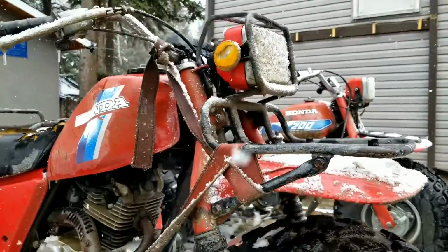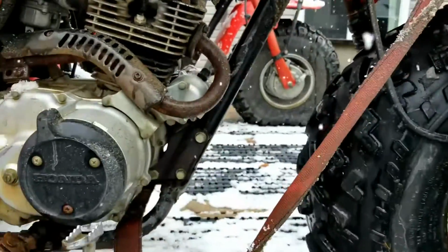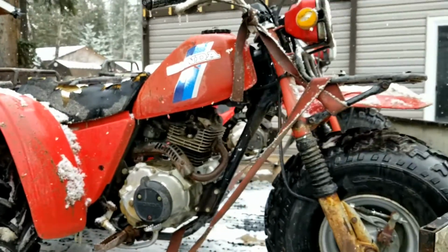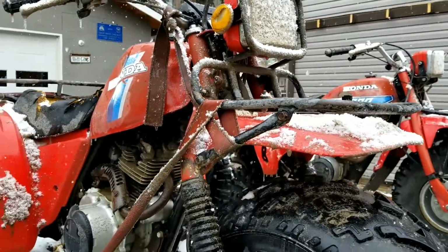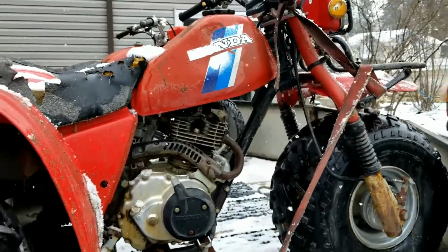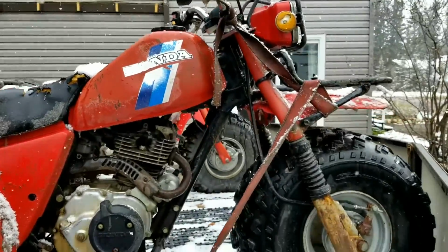So let's start with this one here. This one is a 1984 Honda. It is a 200, because it's got this guy here, electric starter. I got both of these units so dirt cheap, so I had to get them both. They're kind of a pair. They're a little different from each other, but this one's the 84. This one's a little bit newer than the other one. That one over there is the 82. It's got some nice parts on it too, but we'll get to it in a minute.